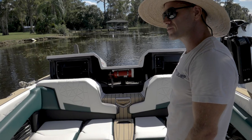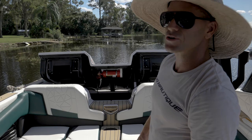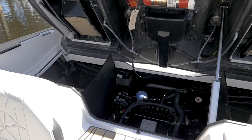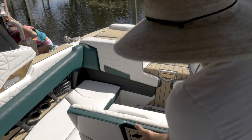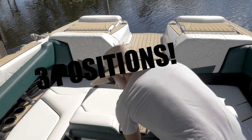Is that 125 horsepower? Yeah, about 130 in here. Like a 4 stroke? 130, 131, whatever it takes. And this locks now, so it doesn't accidentally open.